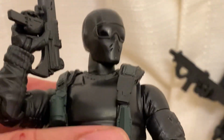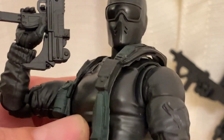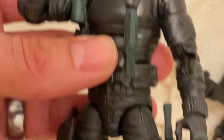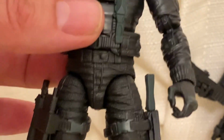I love the goggles and the little mouth slits for him to breathe. I love original Snake Eyes. So this is actually my favorite G.I. Joe Classified Series figure.